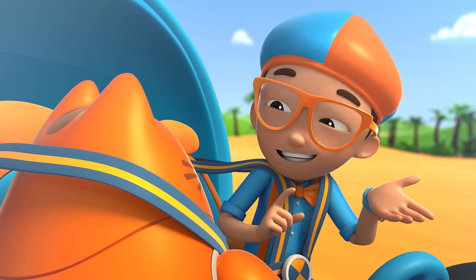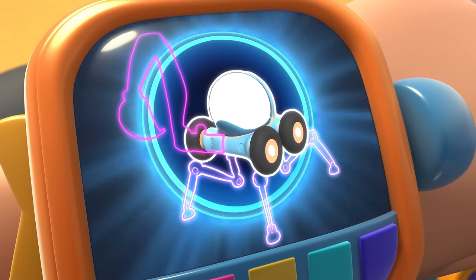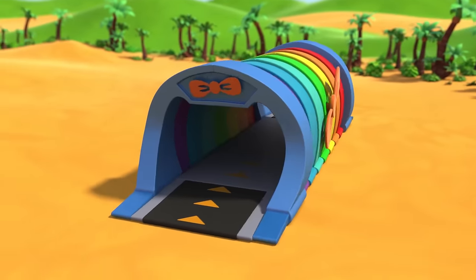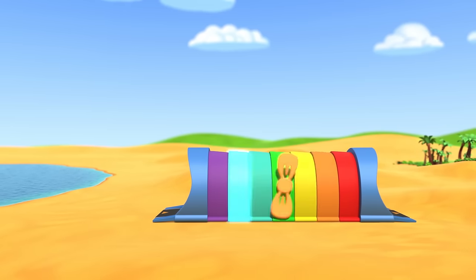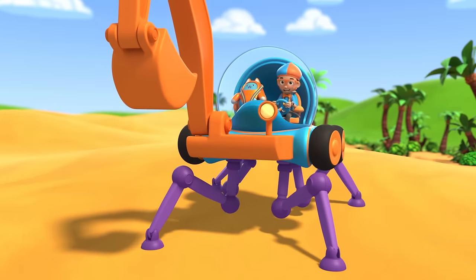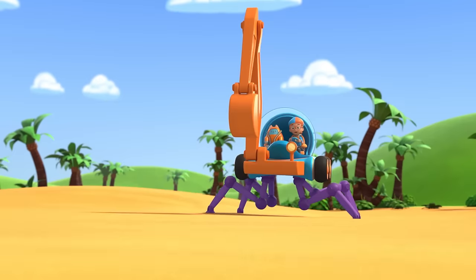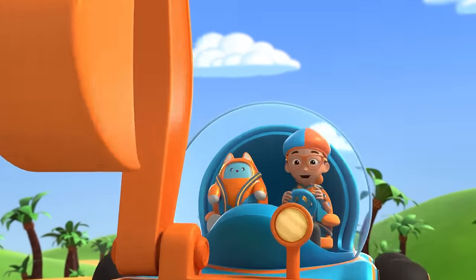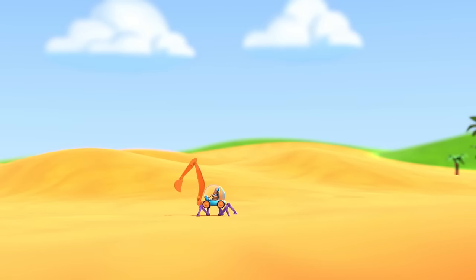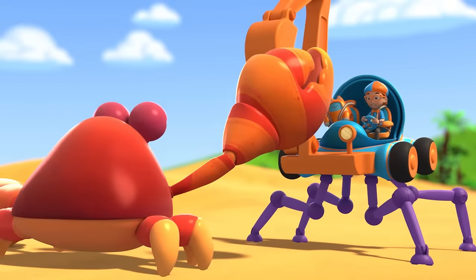I'm gonna need the excavator arm and spider legs. Excavator arm, spider legs, confirmed. Activate Blippi Station. The Blippi-mobile is ready for action. Let's go make a sandcastle that won't get washed away. Now we need to make ourselves sandcastle size. Shrinking down. Feel that cool ocean breeze, Tabs.